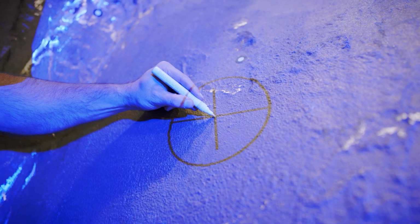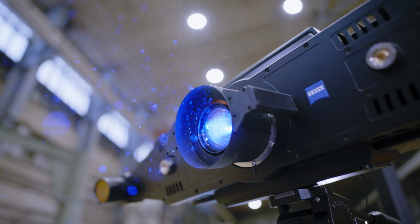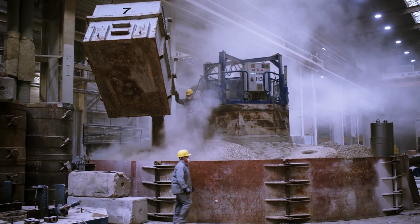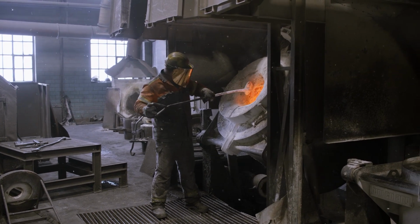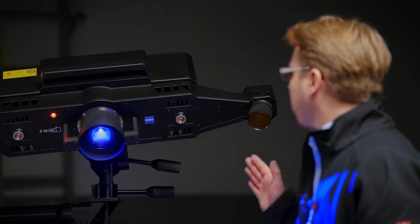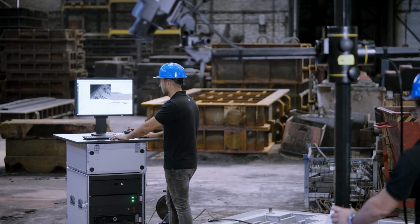The housing of the sensor is especially designed for industrial environments and is therefore dust-proof and protected against splash water. In order to be able to work reliably and precisely even in harsh environments, the system self-monitors its calibration status. Let's now take a look at the sensor itself. The ATOS LRX is delivered with a sensor head, the stand, and a computer.